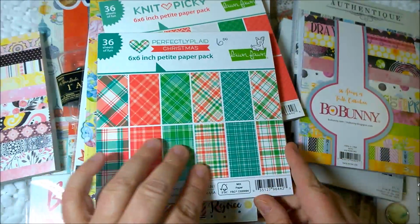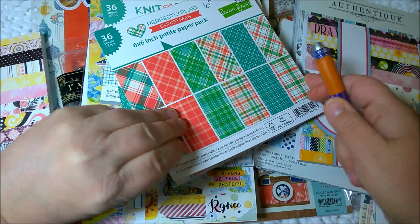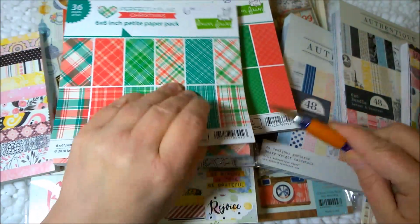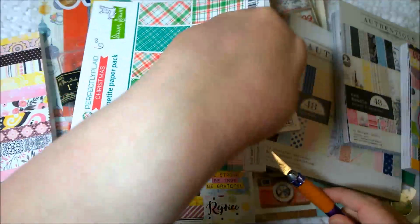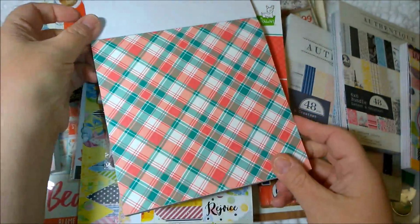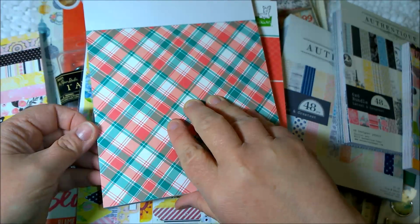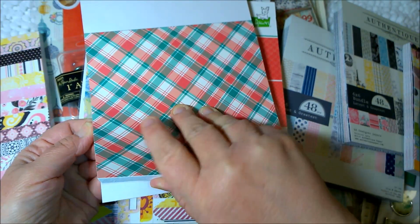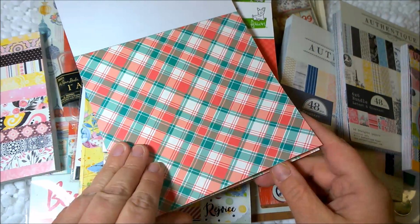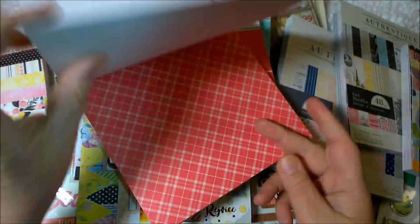And then I have the paper pads from Lawn Fawn for Christmas. There were more there but I only got 3 of them because I had so much other stuff I was getting. But I really like it because I had forgotten that this came out, and I wanted it when it came out, and so I forgot, and now I have it. Let me just tuck these little stickers in here. Okay, so the patterns are going to be all Christmas. This is the Christmas Perfectly Plaid. So everything is going to be plaid.